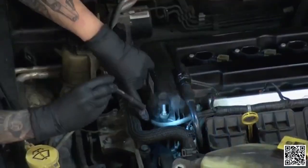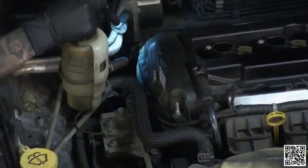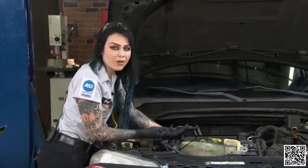I'll set that aside. And you can see how the front is actually pretty dry, but as we move back towards the rear, you can see a little bit on the edge here, and it's actually just sopping wet and going down the whole backside of the engine here. So I was able to convince the customer this is something that really needed to be done. We were also able to smell some burning oil on our test drive.